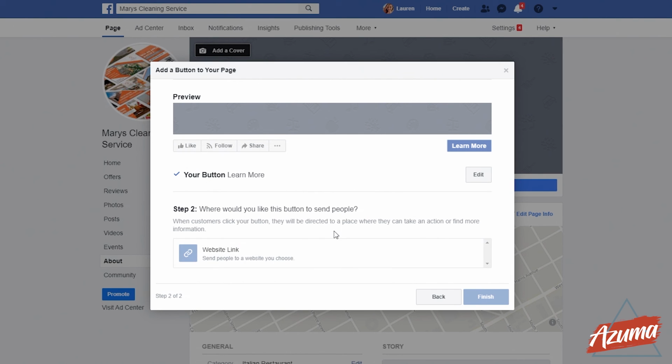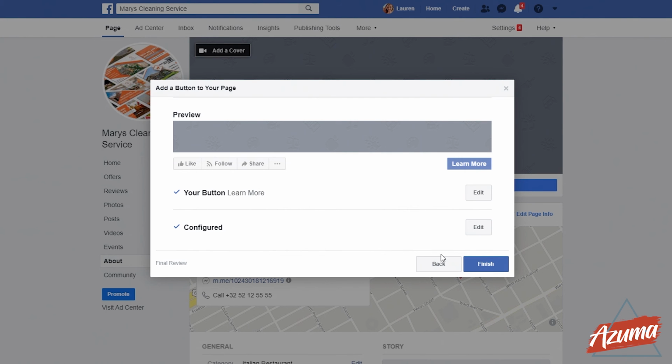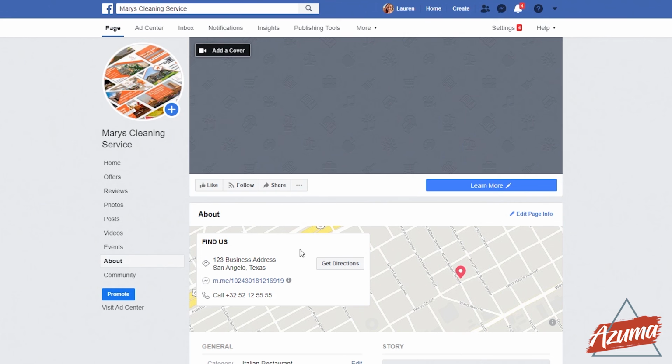So from here, since I clicked Learn More, and this would be different depending on whatever you clicked on, I would click my website link, and then I could type in wherever I wanted to send them. Or you can even copy and paste the address that you want to send them to. For instance, if you don't know the link off the top of your head, you could go copy it and come back to this page, and then copy and paste it in. So I could type in my link and click save. And then once that's done, everything's configured. You can click finish. Now, when people come onto your page, they'll see your button.